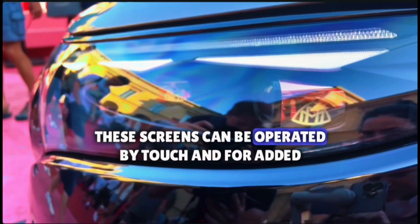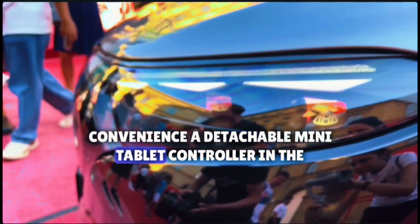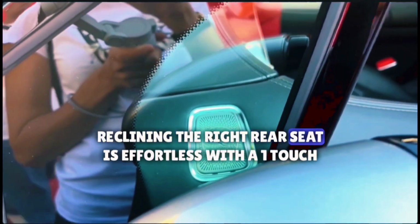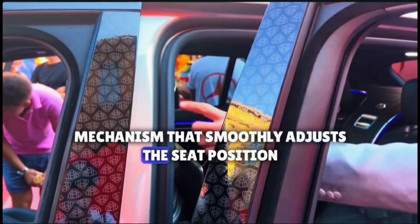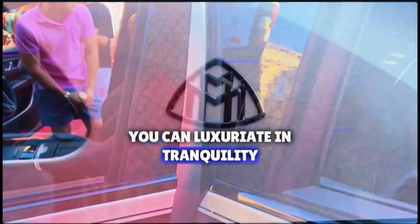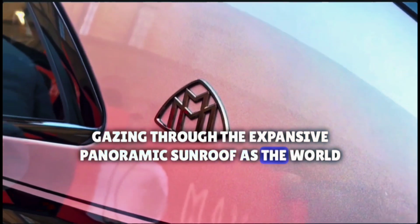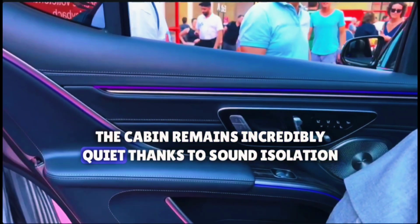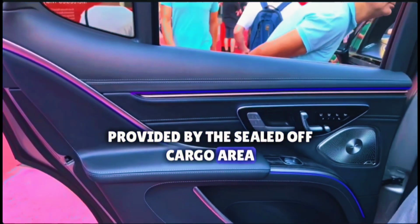These screens can be operated by touch, and for added convenience, a detachable mini tablet controller in the console is also available. Reclining the right rear seat is effortless, with a one-touch mechanism that smoothly adjusts the seat position. In full recline, you can luxuriate in tranquility, gazing through the expansive panoramic sunroof as the world passes by. The cabin remains incredibly quiet, thanks to sound isolation provided by the sealed-off cargo area.